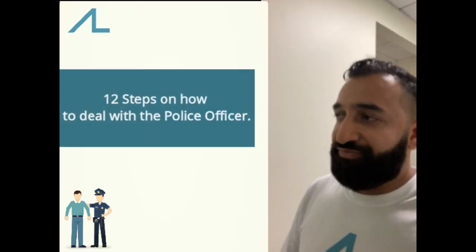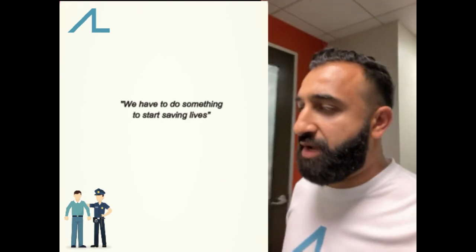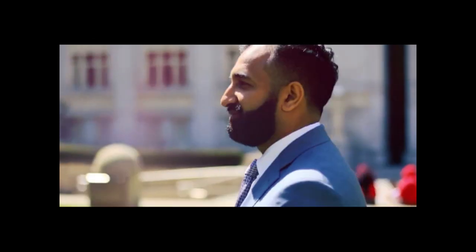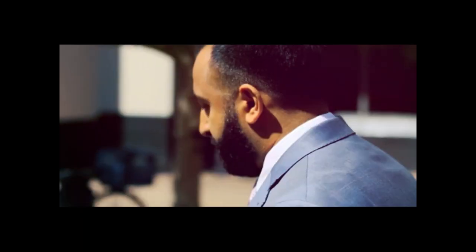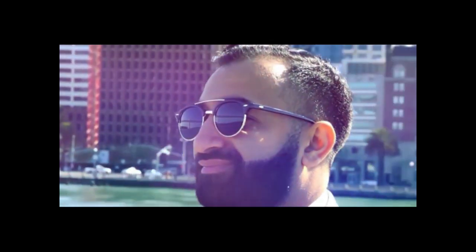Follow these 12 steps, and there's a high likelihood that you'd live another day to tell your story. By no means do I support cops, but we have to do something to start saving lives. Being the only person that's advocating in the courtroom on behalf of the accused is a humbling feeling for me. I believe in the tenets of the Constitution, which is innocent until proven guilty, and that carries from day one until the trial date.